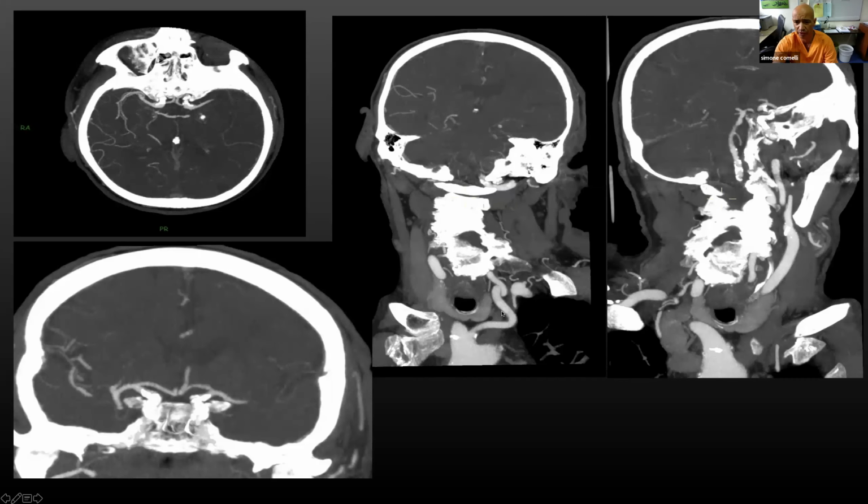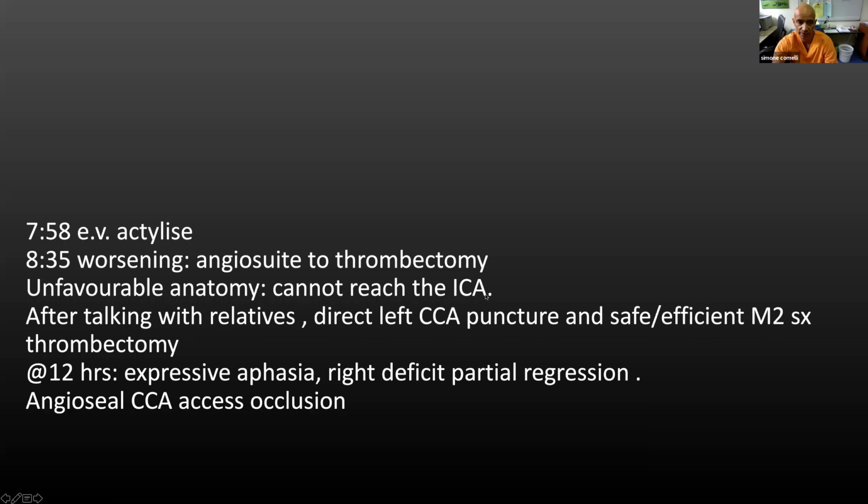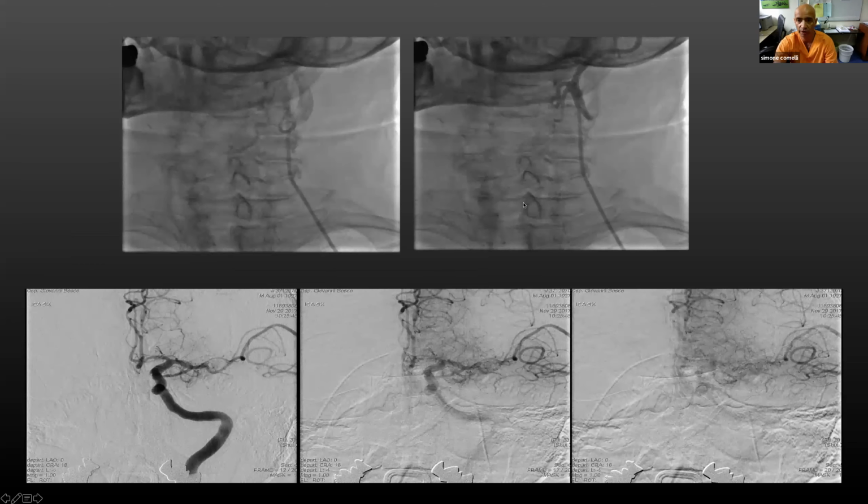You can see the very, very challenging anatomy, and in this situation, we are ready to change our access. He performed the rtPA, but in the following minutes he was worsening again, so he arrived in the angio suite. We cannot reach the ICA, so we were talking with the relatives, and we decided to go for a direct puncture of the carotid artery. This is the puncture of the carotid artery.